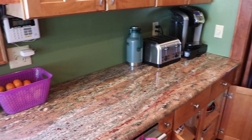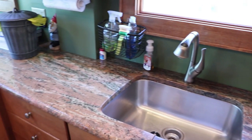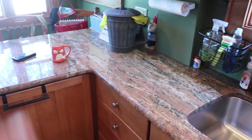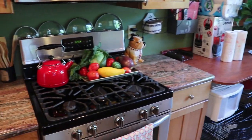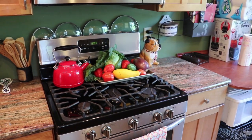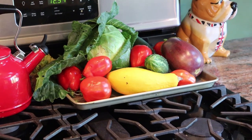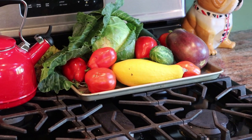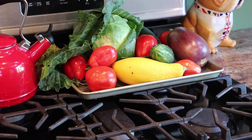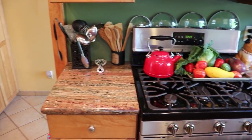And in case you're wondering, this is what the kitchen looks like right now. It's pretty clean. I do have some stuff over there on the other side, but that's all right. And then we got all the paper towels and the stuff here. And this right here is my latest harvest, by the way. Little kitchen garden update. We picked the cabbage, some tomatoes, 1 eggplant, and then there's a yellow squash and a cucumber too. Okay, so that's the kitchen.